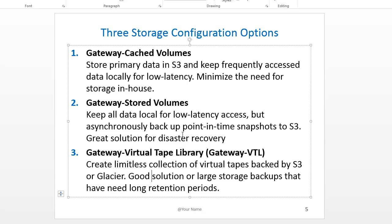And then the last one is called Gateway Virtual Tape Library, also called Gateway VTL. You can basically create a limitless collection of virtual tapes backed by S3 or Amazon Glacier. That's a good solution for storage backups that have a need for long retention periods. So there's some different pricing for that one, and I'll show you that in just a second.